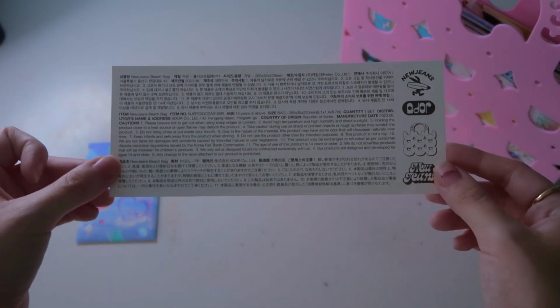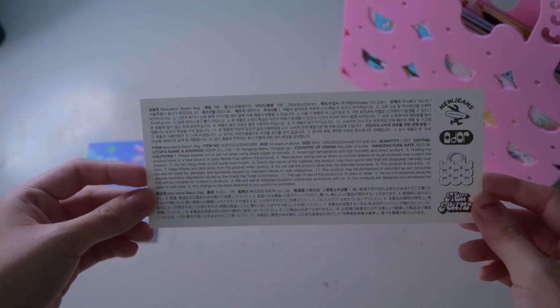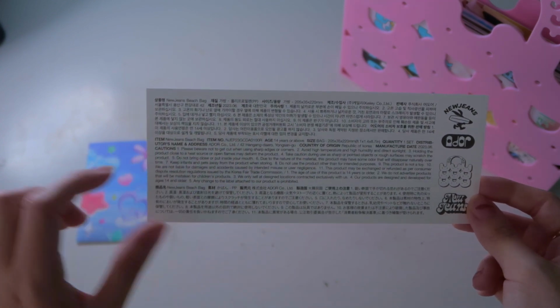We also got this paper. I guess it just has to do with the beach bag, quantity size, must be 14 years or above to have it, I guess, I don't know. Just a little manufacturing slip, not that interesting.